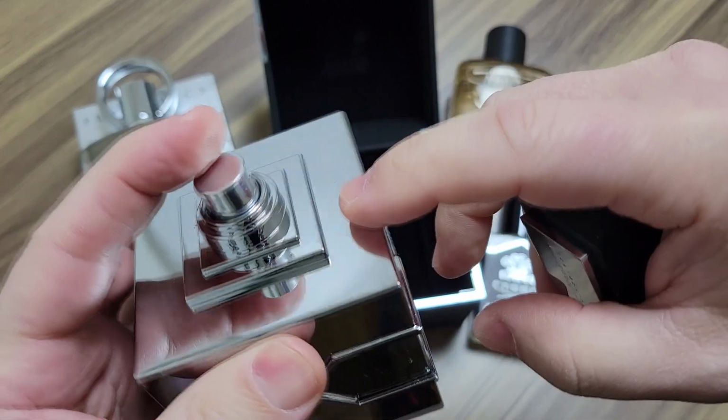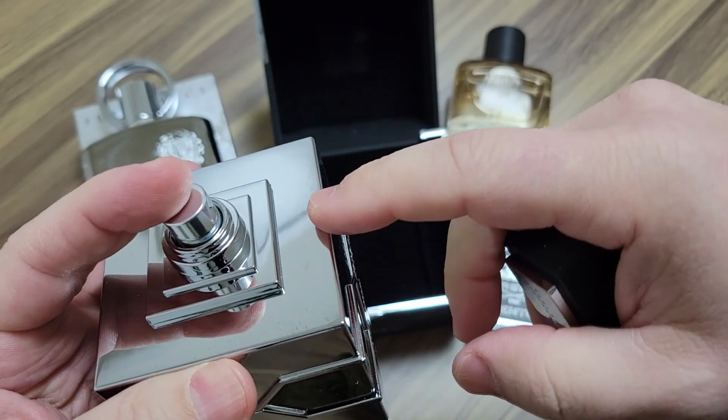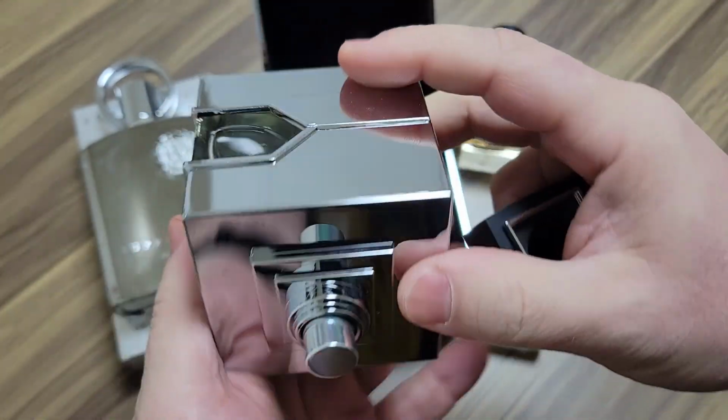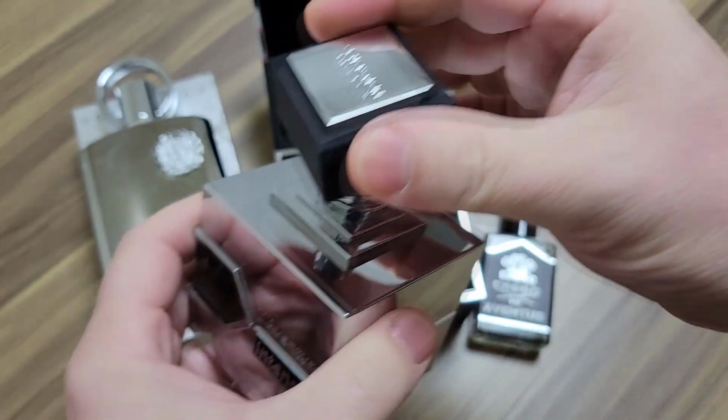But I don't like how when you spray it, oil collects on this flat part right here. Of course, most of it gets on your skin, but you have to wipe this thing off if you want to keep it clean every time. And just to give you a look at what the bottle looks like, it's a plastic cap that has this rubber part on it.